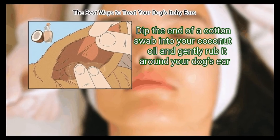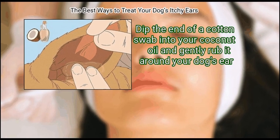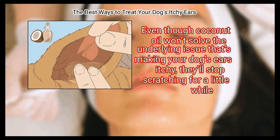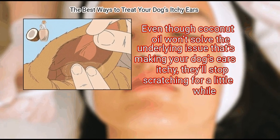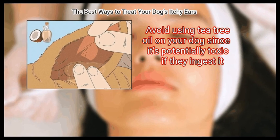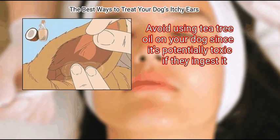Dip the end of a cotton swab into your coconut oil and gently rub it around your dog's ear. Even though coconut oil won't solve the underlying issue that's making your dog's ears itchy, they'll stop scratching for a little while. Avoid using tea tree oil on your dog since it's potentially toxic if they ingest it.